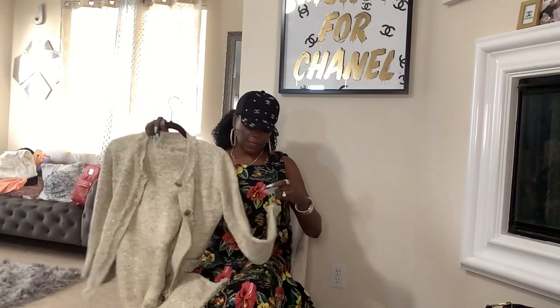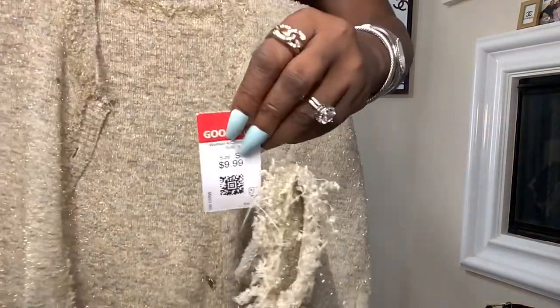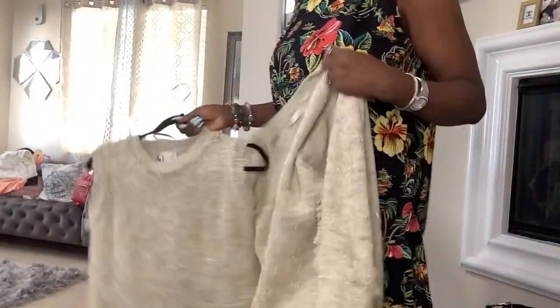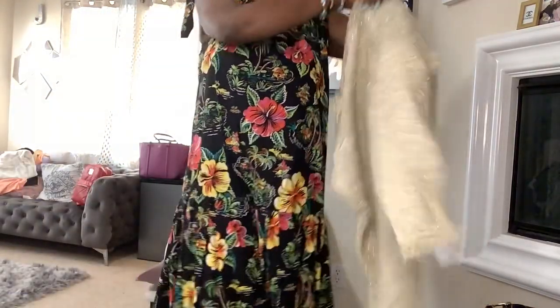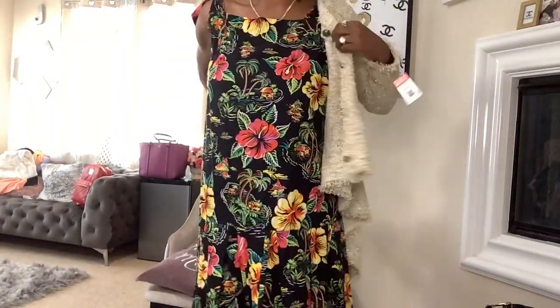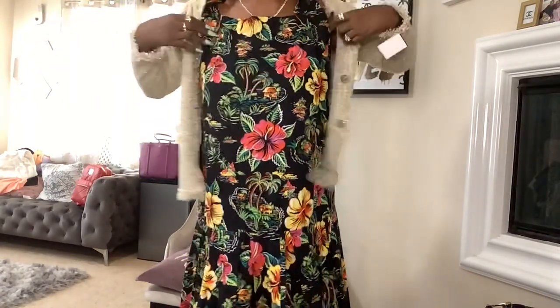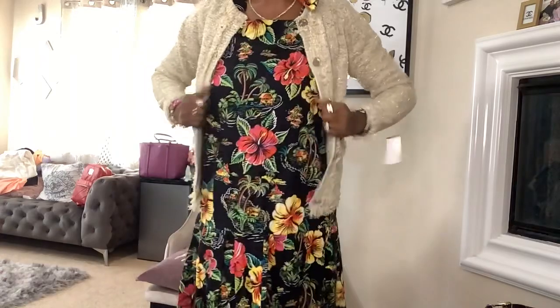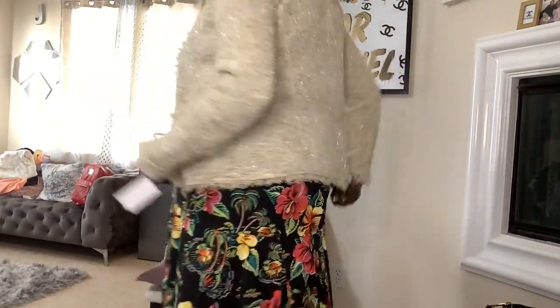And this too was only $10, $9.99. It says it's a size small, but I came home and tried it on. It's very stretchy, so it fits me really good. I can try the jacket so you guys can see what the jacket looks like. Yes, I did it right in the middle as we were coming through. She's that way, I'm the other way. I'm like, okay, who's gonna get that outfit? Here's the cardigan, beautiful.